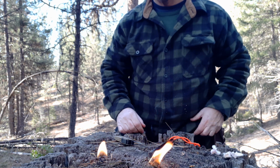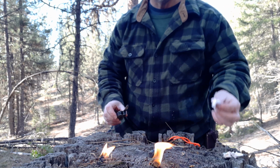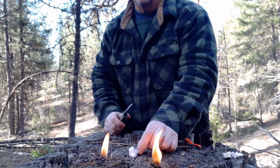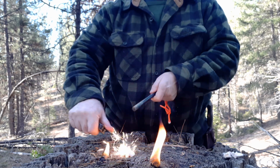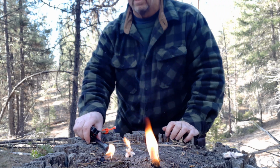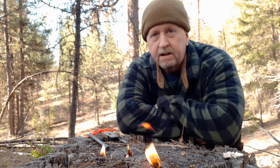Okay. I'm going to be a little pressed for room here. Here's the little quick Tinder tab. These usually light pretty easy. I'll put that right there. There. So it took just a couple quick strikes and it caught a spark right away. But as you'll see, if you time each one of these individually, you'll have to watch this video, what, 1, 2, 3, 4, 5 times.